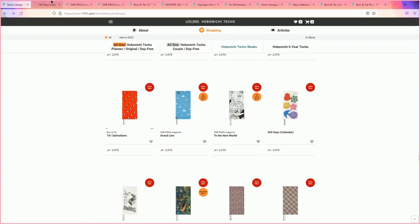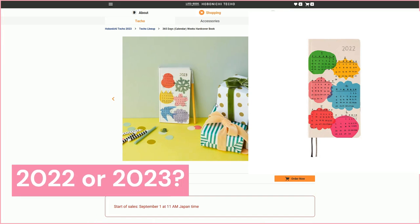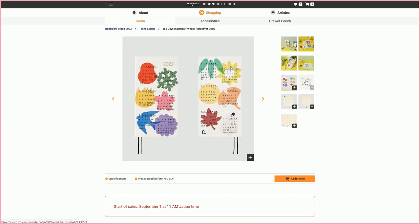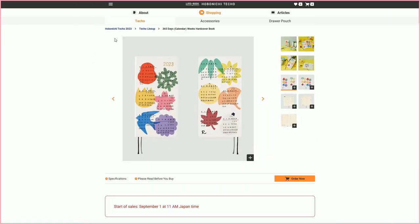And now we've got the 365 days. This is a new version. Last year there was another version. This planner has a very special story behind it. Last year there was another weeks with a pencil case with a similar design. I'm not getting it. It's a clear no from me. Last year I did get the pencil case from this collection because I wanted something, but I had already picked my Forest Tiger planner, but I'm not getting this one. This is a clear no.